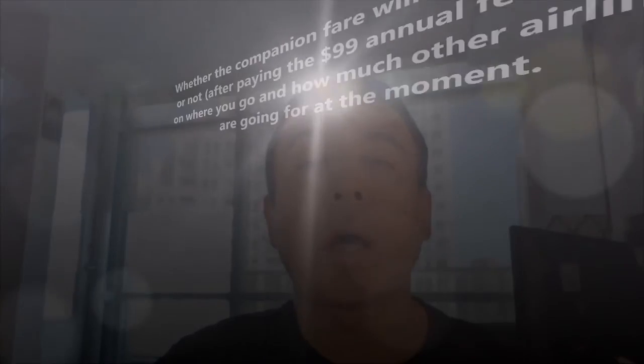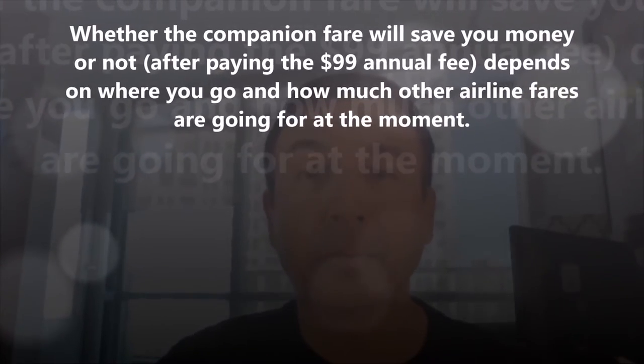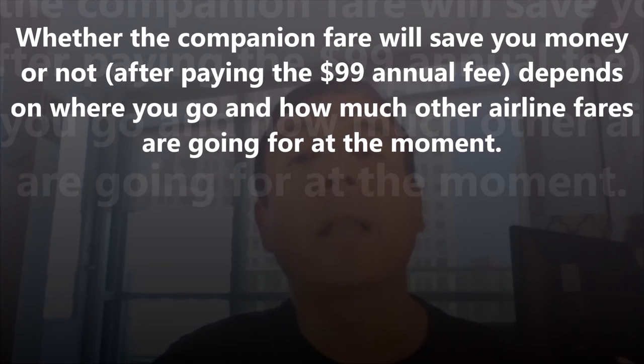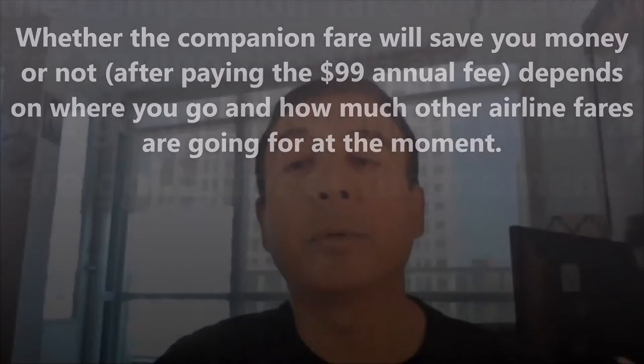Whether the companion fare will save you money or not after paying the $99 annual fee depends on where you go and how much other airline fares are going for at that moment. Here are three samples I have compiled on economy class based on possible lowest fares, including sale, that I checked on March 13, 2016, traveling on April 17 to April 22nd.